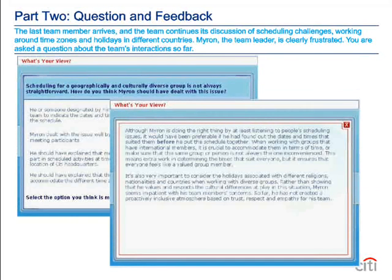This is the answer that most people would choose. Although Myron is doing the right thing by at least listening to people schedule these issues, it would have been preferable if he had found out the dates and times that suited them before he put it on the schedule. And it's also important to consider the holidays associated with different religions and nationalities and so on and so forth. So far, Myron has not created a proactively inclusive atmosphere based on trust, respect, and empathy for his team. Next slide, please.